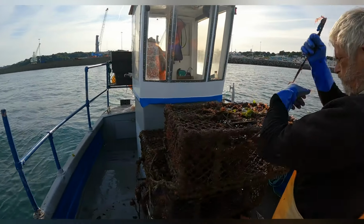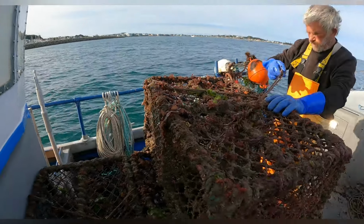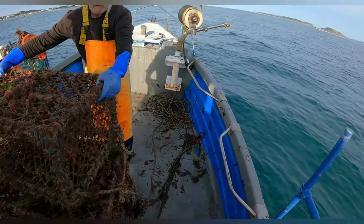We plonked the net out on the way out, like I said, so we're going to do that on the way home. If we've got enough battery power, we'll record that. Right, we're going to get these out pretty much where they are, I think.